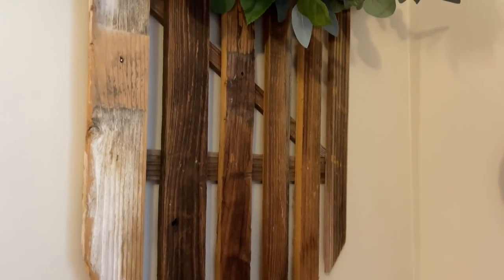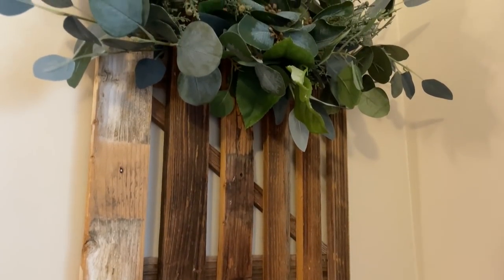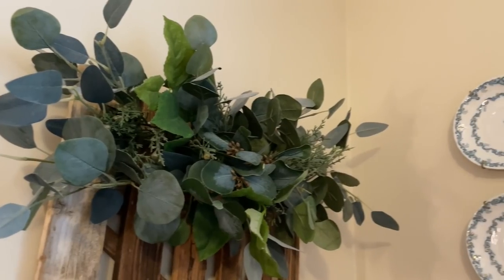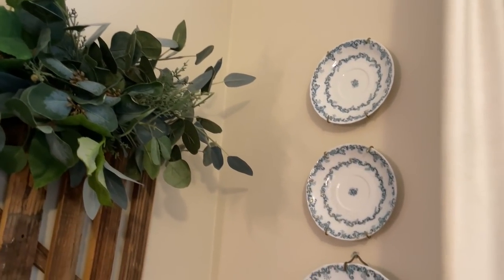To add warmth, I got this gate from Long Beach Flea Market for $5. I added some eucalyptus and more pine just to draw in those winter tones.